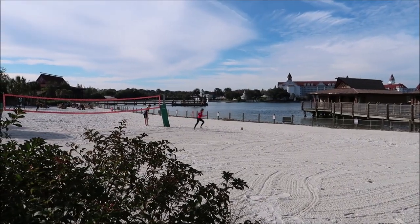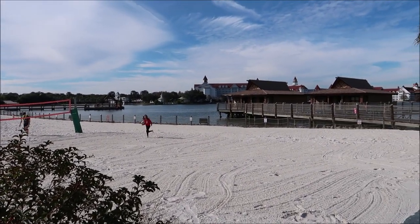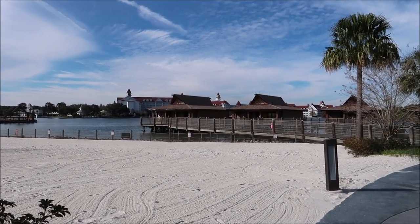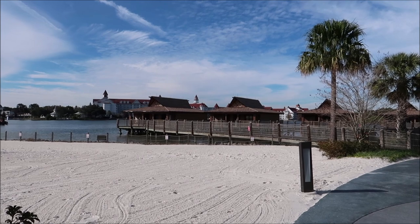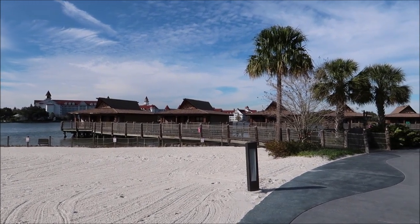It's actually a pretty chilly day here in Florida. It's 58 degrees, and I'm not too sure if we're actually gonna go swimming in any of the pools, but we're definitely gonna check them out. But I don't wanna get out of the pool and actually be freezing. I know that the pools are heated, but it's still cold when you get out.